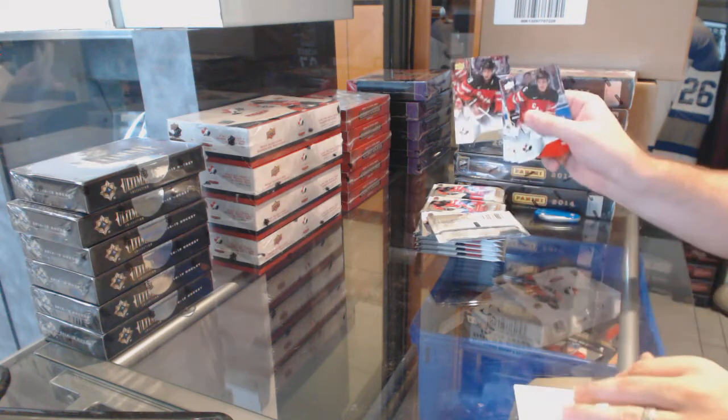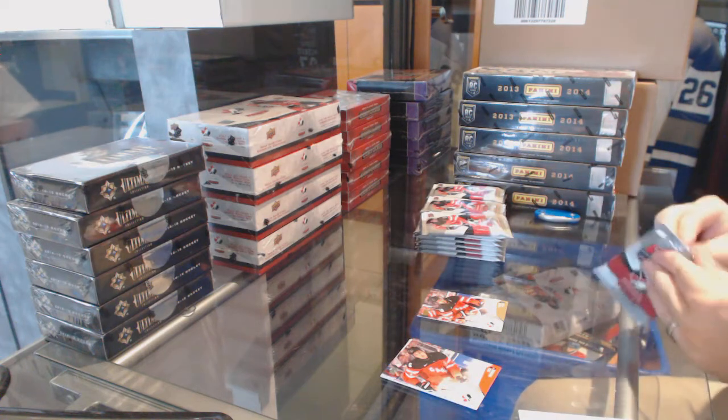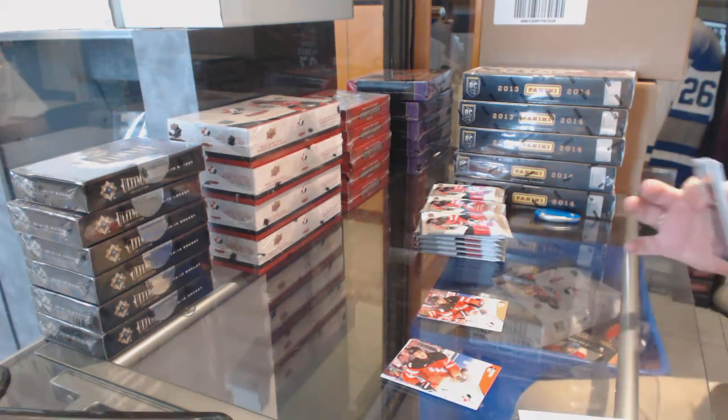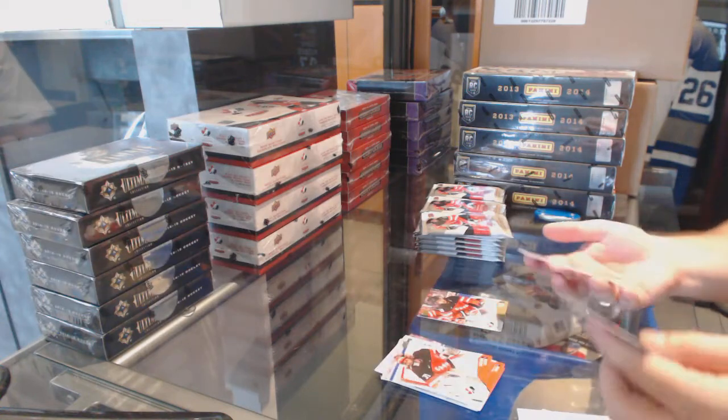We got a gold base of Nick Patan. And again, guys, this will be going on for two more days after this, so you will see more boxes tomorrow. Those are really nice to get.